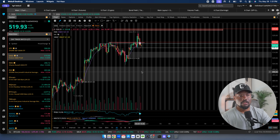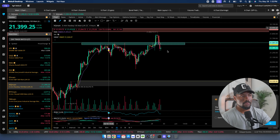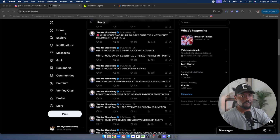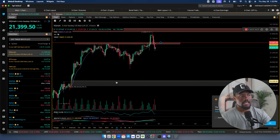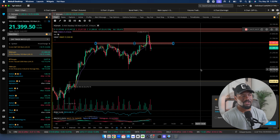Okay. On QQQ, 523 was that big failure level. Okay, 523 was that big failure level. On my NQ folks, do you see how this was previous support that needed to hold up and it couldn't hold up? So we're going to turn that back into, line style. Why isn't it popping up for me here? Okay, what I'm going to do is I'm going to bring it back up. So it allows me to change. Yeah, there we go. Change the color there. So now we're turning this back into resistance. So that NQ 21,500. Okay. If you want to mark 21,600, you can, but I'm just going to mark 21,500, or 21,550.